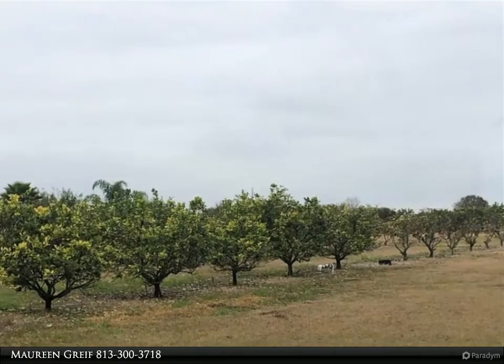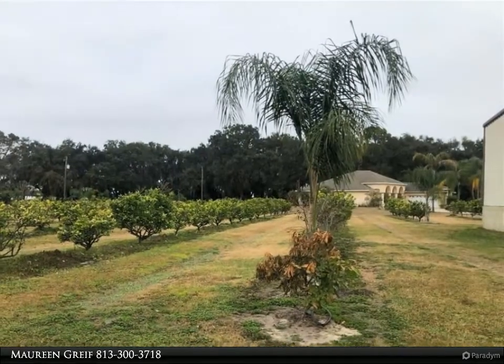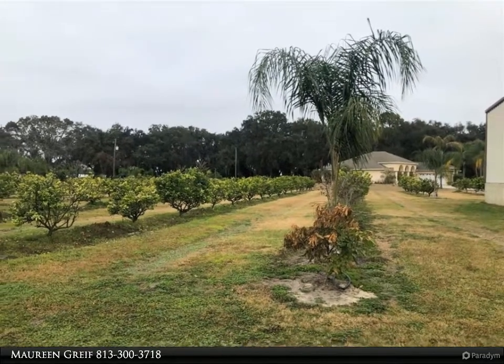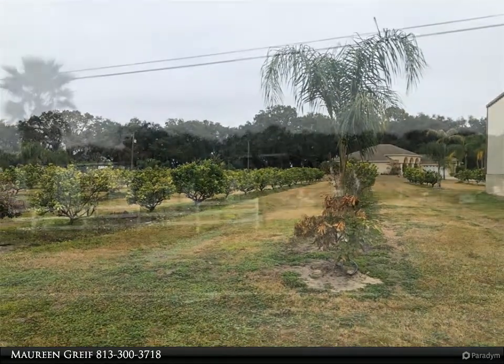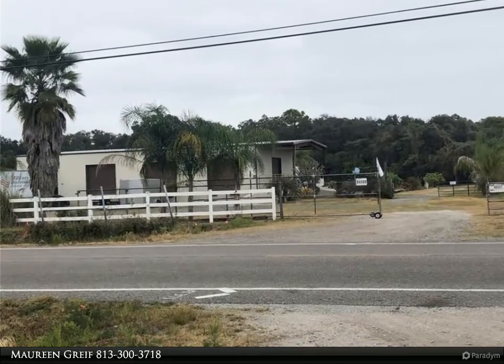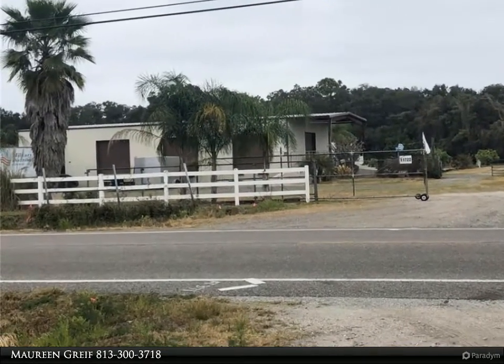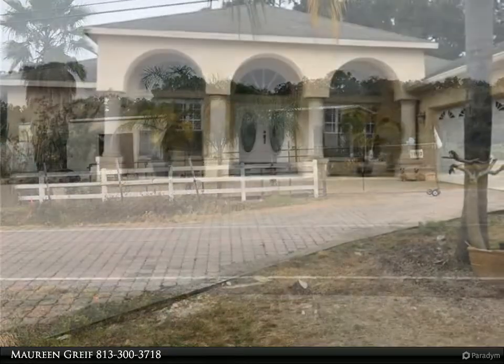Beautiful turnkey working farm in Riverview offers 19.73 acres of lush citrus fruit trees and a brook with grand oaks lining its banks. The property provides a custom-built home with open floor plan that features 3 bedrooms and 2 bathrooms. The home is available to be sold furnished.